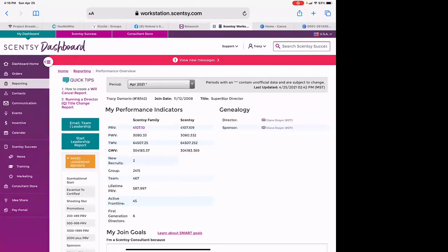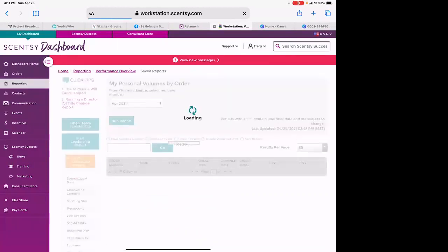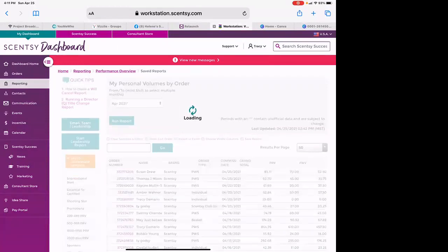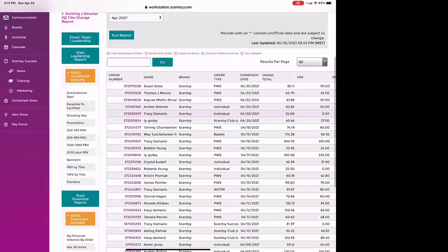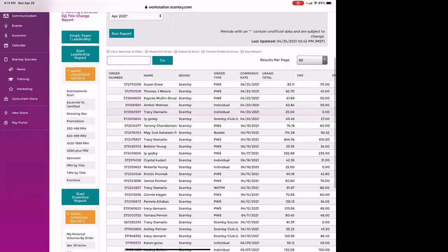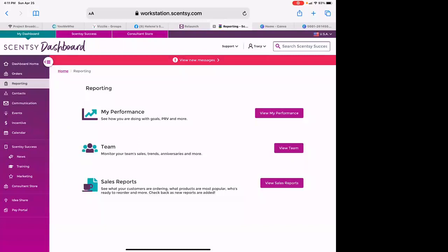This is what I want to show you guys here. So you see here where it shows my PRV, and it's in pink. If you guys click on that, did you know that it'll break it down and it will tell you how your PRV has come to be? And I'm going to click off that really quickly because it does show some personal information. But I want you guys to see that, because I find a lot of people don't. So that will kind of tell you what your makeup looks like of how you got your PRV. So again, just a little tip.